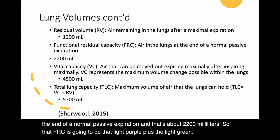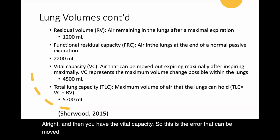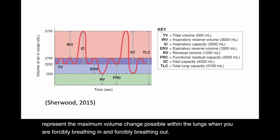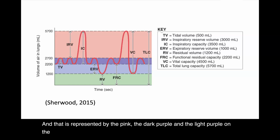All right, and then you have the vital capacity. So this is the air that can be moved out, expiring maximally after inspiring maximally. The VC is going to represent the maximum volume change possible within the lungs when you are forcibly breathing in and forcibly breathing out. And that is represented by the pink, the dark purple, and the light purple on the graph here.